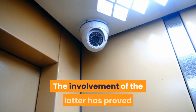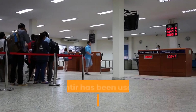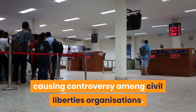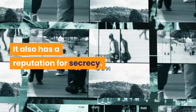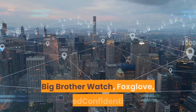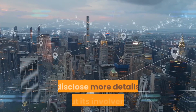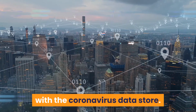The involvement of the latter has proved to be a concern to privacy campaigners. Palantir has been used by U.S. immigration officials to track down undocumented workers, causing controversy among civil liberties organizations. It also has a reputation for secrecy. On Wednesday, Privacy International, Big Brother Watch, Foxglove, Med Confidential and the Open Rights Group sent a joint letter to the company asking it to disclose more details about its involvement with the coronavirus data store.